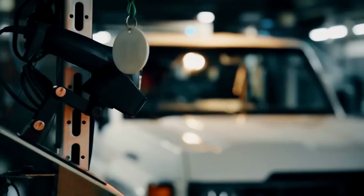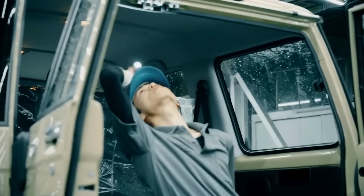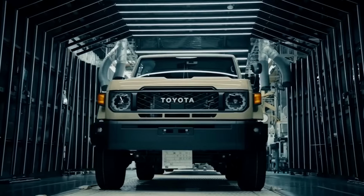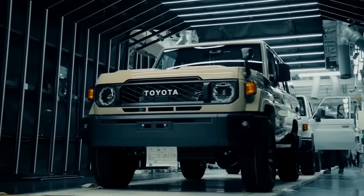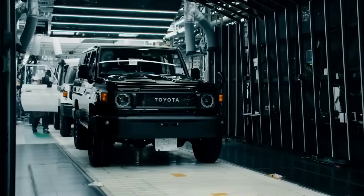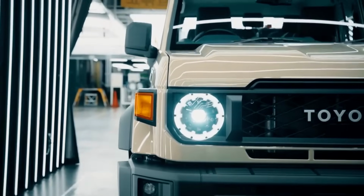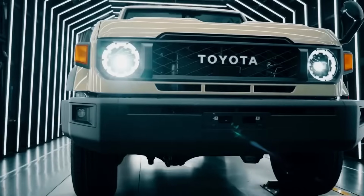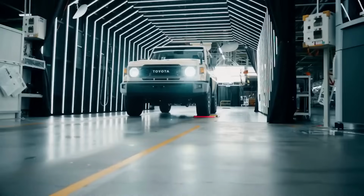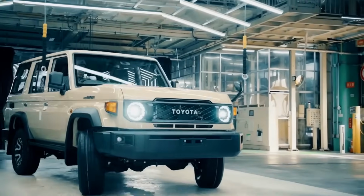Despite major changes in styling and numerous technological updates, the 70 series was designed to retain the off-road capabilities and durability associated with the 40 series. Originally, model numbers 70 through 74 referred to the two-door short and medium wheelbase versions. On the latest model, the ashtray and cigarette lighter have been deleted from the equipment list.